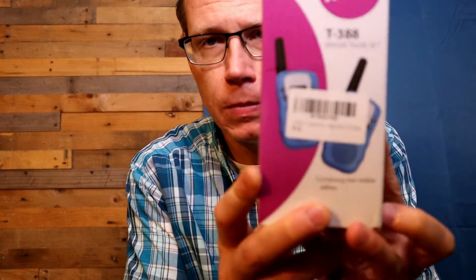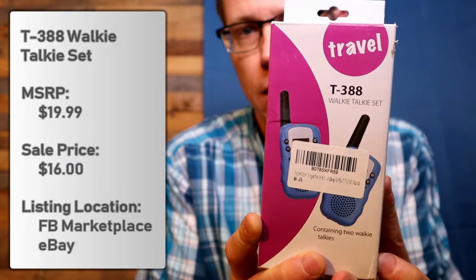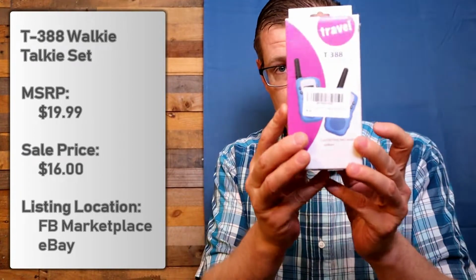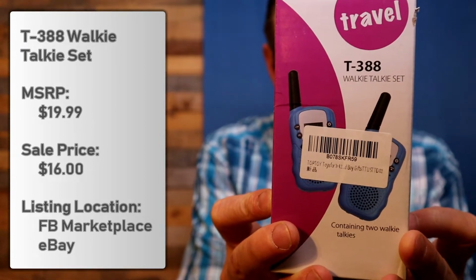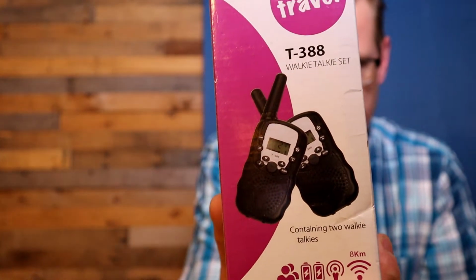Okay, so a travel set of walkie-talkies. Okay. These smart cameras are too smart because they will only focus on something when I get my face out of the view, but yeah, so these are a T388 walkie-talkie set. You want to take a look at one of those?